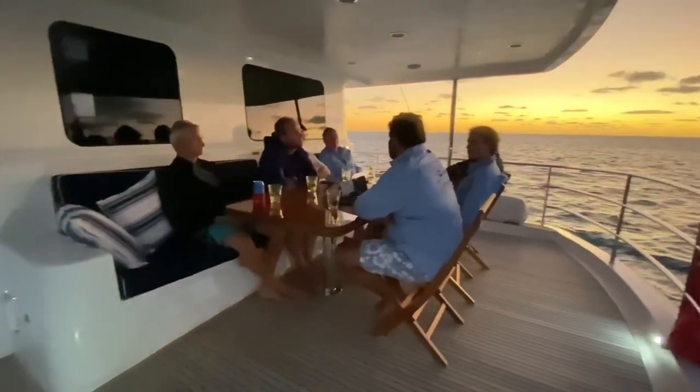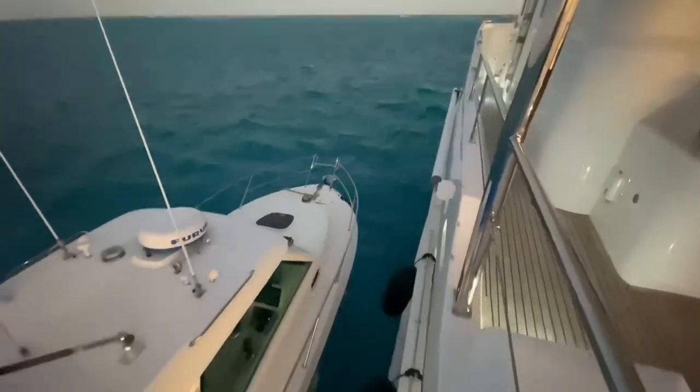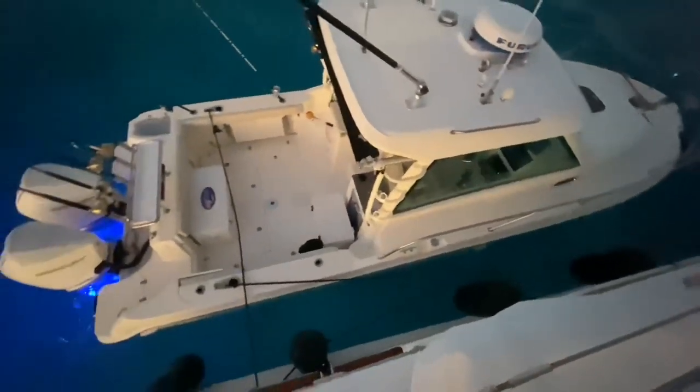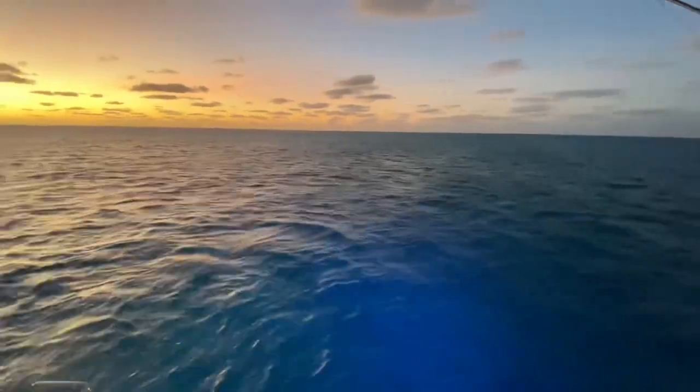So the end of another great day out on the reef. They really are a couple of magnificent boats. A joy to look after, I must say.